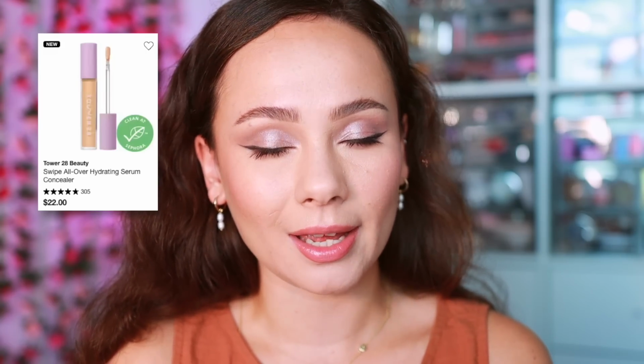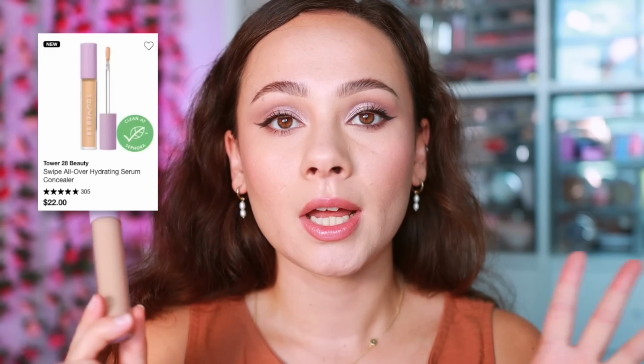Two concealers also launched. The Tower 28, I have been saying this is one of my favorite concealer launches of the year. It's incredible.